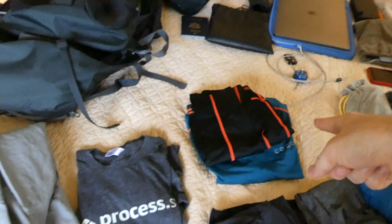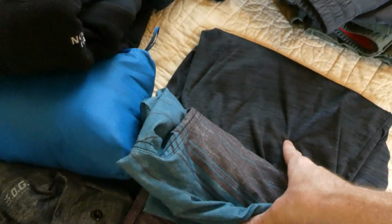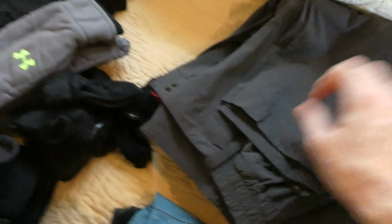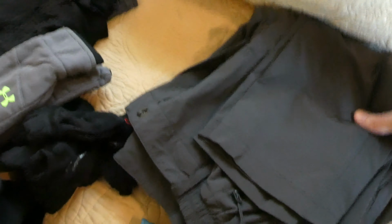So as a review: fancy shirt, work shirt, thermals, nice moisture wicking shirts, long sleeve moisture wicking shirt, my bathing suit, my running pants. That's not what they're called, gym shorts. And I've got 3 pairs of these types of pants, from crinkliest to kind of crinkly to not crinkly as much.